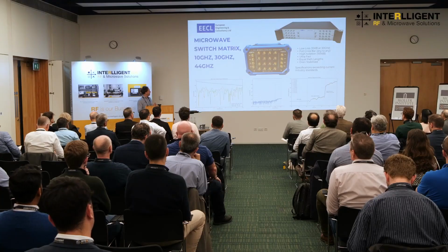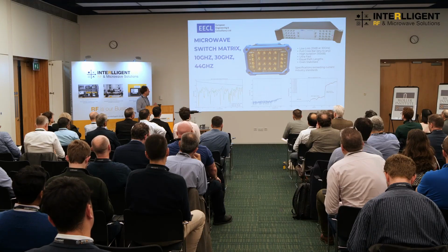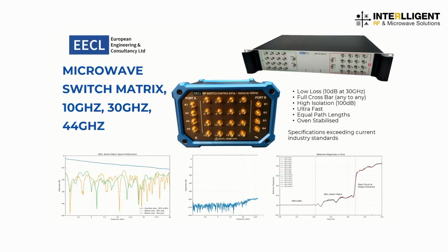So an example in one of our products of how we utilize this stuff, we've got a switch matrix in a rack form and a benchtop form. The typical loss and return loss is flat to 20 gigs and beyond, with a return loss way better than 10. We've got very high isolation, better than 100 across the band, and we've matched every single port path and port length to an extremely small amount, where every path is almost identical. And the whole thing's oven stabilized for zero drift.